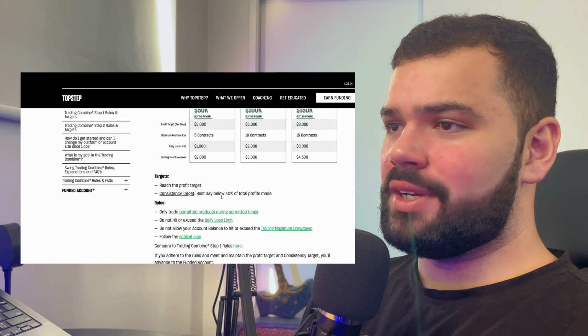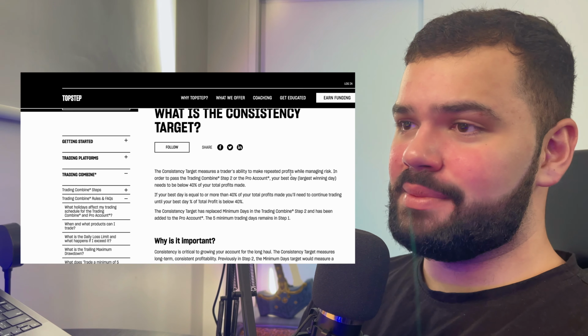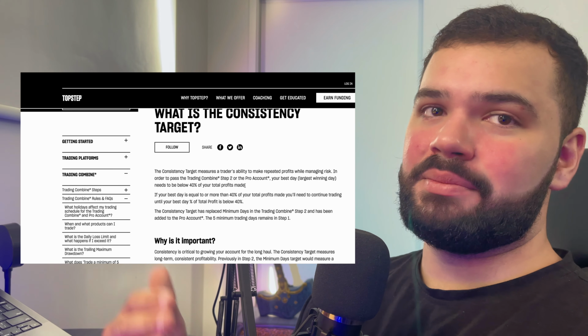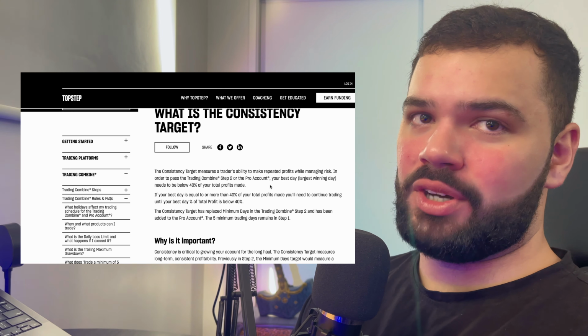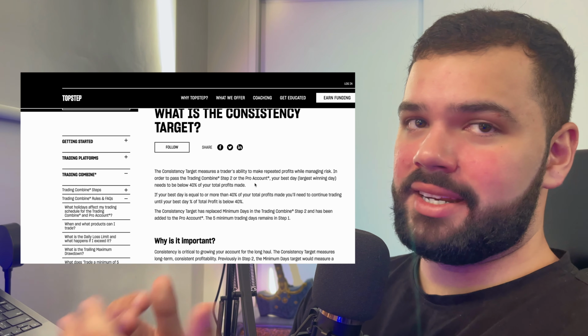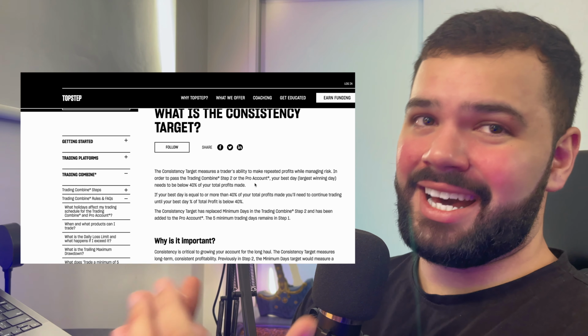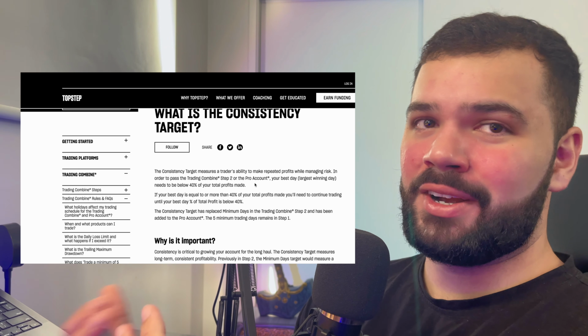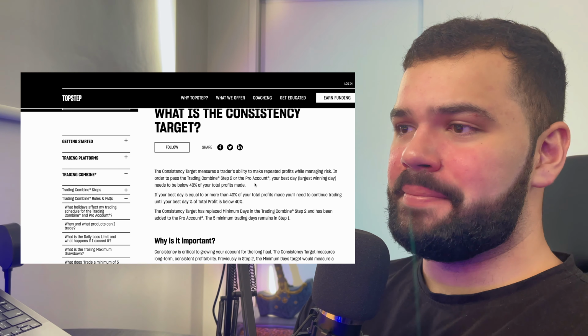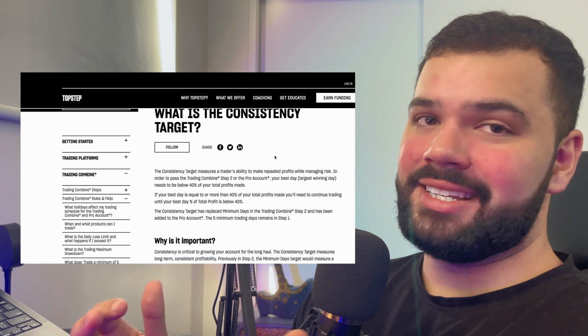Secondly, they have what's called a consistency target. That basically means that in order to pass step 2, your best day needs to be below 40% of your total profits made. The reason they have that in there is just, sometimes traders just get lucky and they'll make one massive trade, but actually they can't really secure these kind of wins very often. It's just a gamble play. So it's just to ensure that you're truly consistently profitable and you didn't just get lucky.